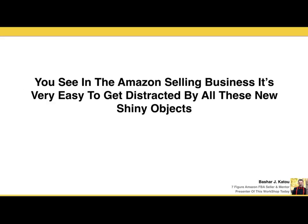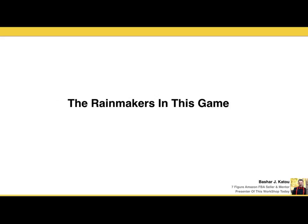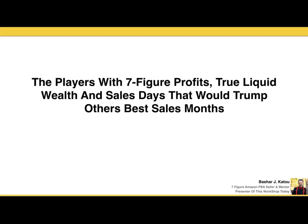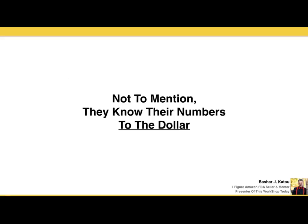But you see, in the Amazon business, it's very easy to get distracted with all the new shiny objects, the new different tools, like this tool does this and that tool does that. But the reality is that launching products and ranking them to the top of page 1 are the only 2 things that truly matter. Number 1, launching more profitable products, and number 2, ranking them to the top of page 1. And the rainmakers in the game, the players with the 7-figure profits, true liquid wealth, and sale days that would trump others' best sell months, they have a step-by-step system to locating more products, launching and ranking them to the top of page 1.